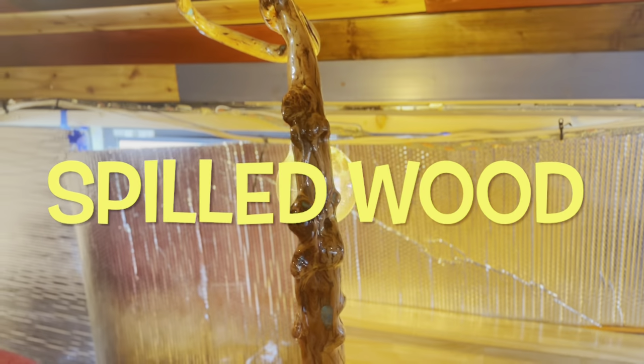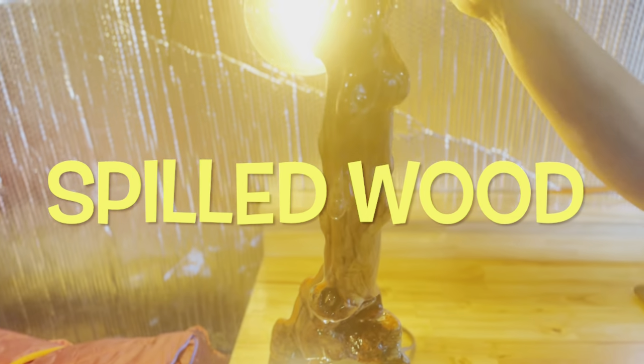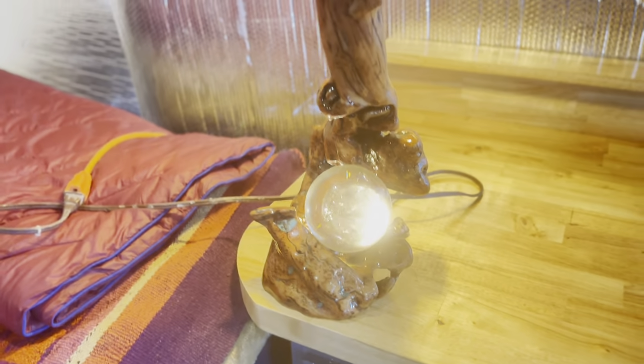Love all the turquoise inlays detail everywhere. I mean, it's very affordable. For what he does, it's amazing artwork. Yeah, I agree. I got some shots of it out there in the sunlight, so I'll make sure to put that in. But I even like this little moon. Or a crystal ball, if you will. I'm going to read your future.